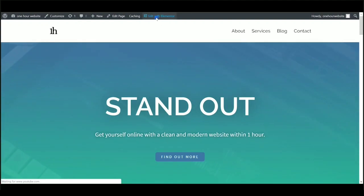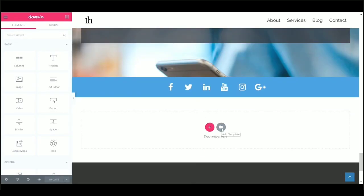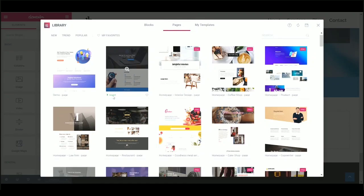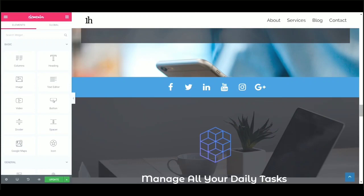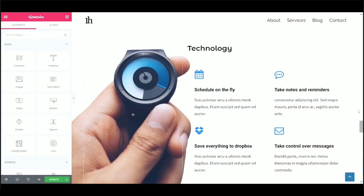If we go back to edit with Elementor, and we go down to the bottom and go to add another template, if you have a look in the pages library, you'll find that Elementor actually has pages already made up that you can implement into your site. Now, a lot of these are pro, meaning you have to have the paid version, but there is plenty of really nice looking free ones that you could potentially mix and match. You could delete sections. All you would do is insert the page, and just like that, you would have that entire page implemented. It's quite an impressive page that you get for free.